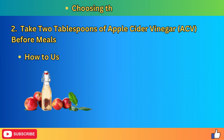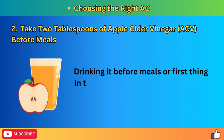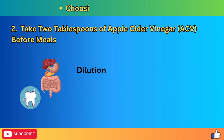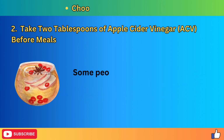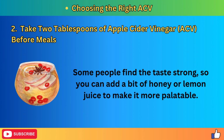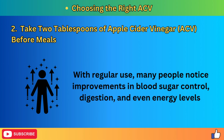Once you have the right kind of ACV, using it is simple. Dilute 1 to 2 tablespoons of ACV in a large glass of water. Drinking it before meals or first thing in the morning can have a significant impact on your blood sugar levels. Dilution is important because the acidity of undiluted ACV can be harsh on your teeth and digestive system. Some people find the taste strong, so you can add a bit of honey or lemon juice to make it more palatable. With regular use, many people notice improvements in blood sugar control, digestion, and even energy levels.